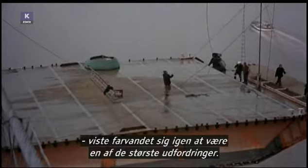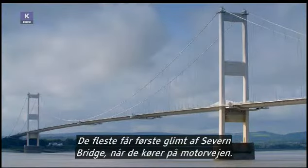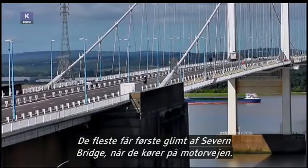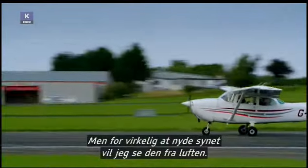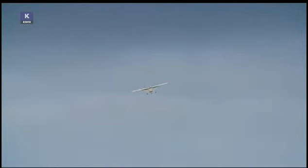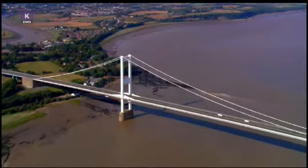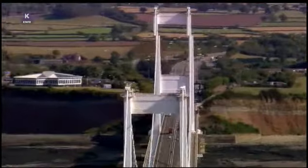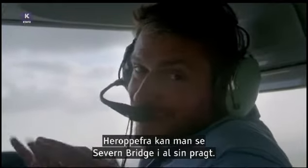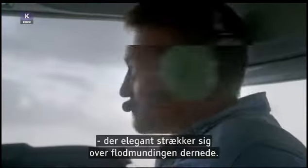Most people get their first glimpse of the Severn Bridge from the ground, usually while driving along a motorway. But to appreciate it fully, I'm going to view it from the air. From up here, you can see the Severn Bridge in all its glory. This giant, shining white structure, elegantly projecting itself out over the estuary below. It's such an impressive landmark, just stunning.